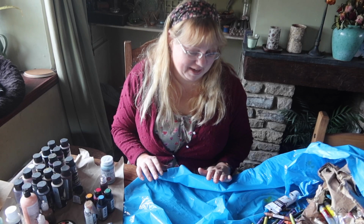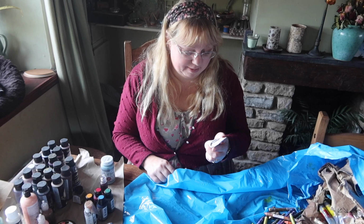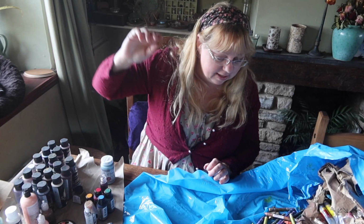Okay, we're getting to the stuff that I was really looking forward to getting as well. We've got a Liquitex Professional Heavy Body Acrylic. Oh good, it's in green. I don't have a green, I don't think. Sap Green Permanent. That is going to be useful. I'll put that with the other acrylics.